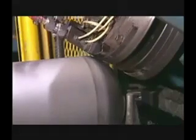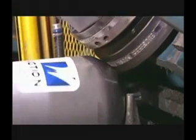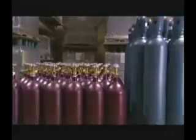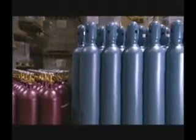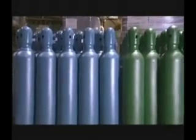Cylinders are permanently marked with regulatory information, such as the specification, service pressure, test date, and serial number. Often, additional customer markings will be added. For the majority of industrial gas cylinders, a corrosion-resistant primer combined with a top coat is a sufficient finishing system. SCUBA cylinders receive the best corrosion protection available for steel.